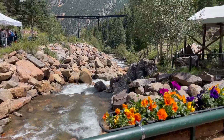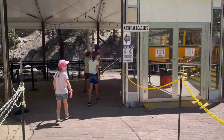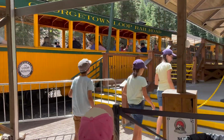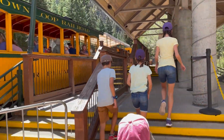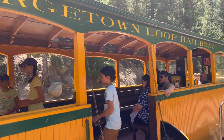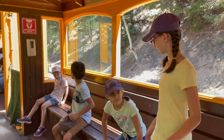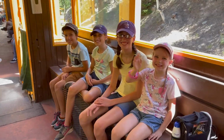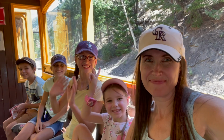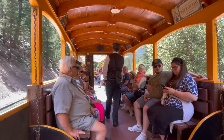Another tip that I recommend is to arrive early. They say when you buy the tickets online to arrive no later than 20 minutes before your train is departing. I think it's better to arrive much earlier than that. 45 minutes is what I suggest because you still have to go get your tickets at the ticket booth, and sometimes there is a line. You also want to hit the bathrooms before because there's no bathrooms on the train. Also, it's great to get there early and be the first in line. That way you get to choose where you want to sit on the train before anyone else.